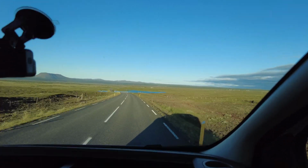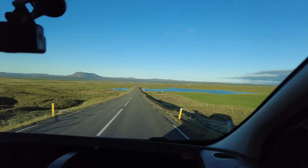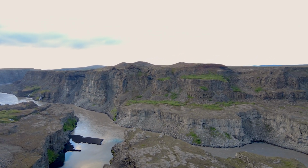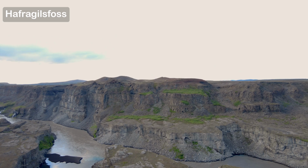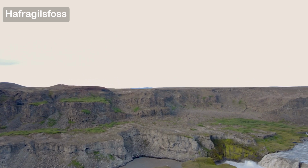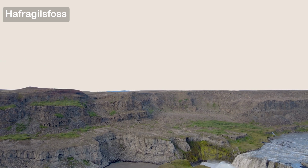Right, we've now left the hotel in the replacement van, and we've come along here to another waterfall. It's on the same canyon as the one we were at last night, Dettifoss, which we're going to go and visit again, but we are on the opposite side of the canyon.